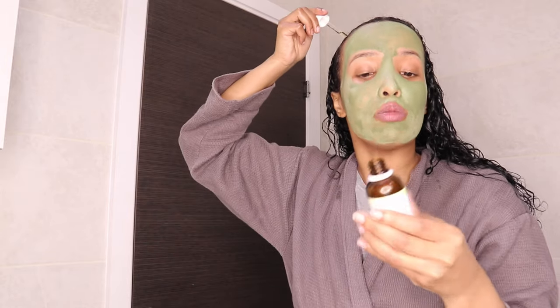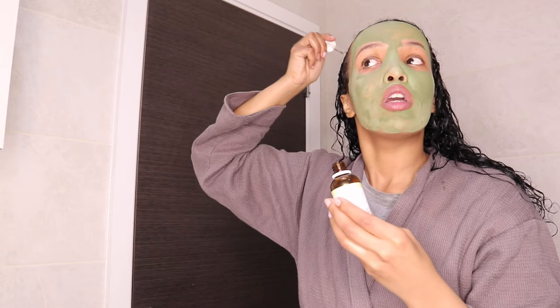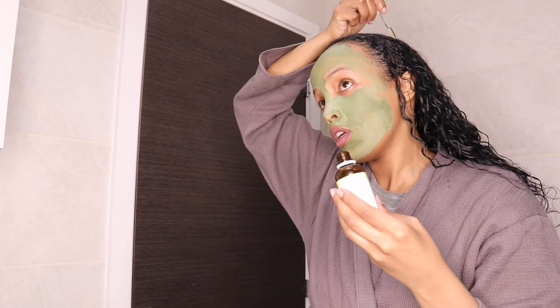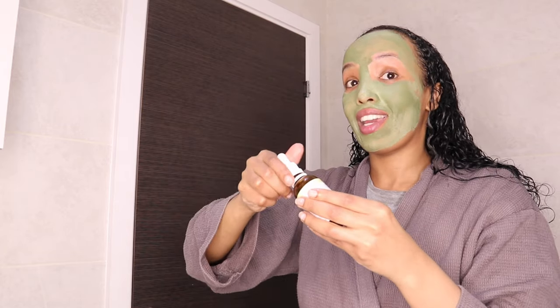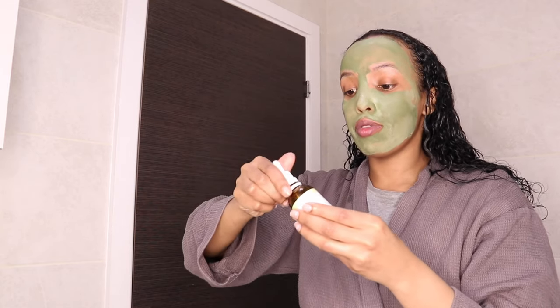But I've been using this vitamin E oil for a while, so you guys can see the bottle is almost empty. I like to do these hair routines every 2 weeks or once a week if I have time on my hands, you know what I mean? It really depends on if my kids really don't bother me.